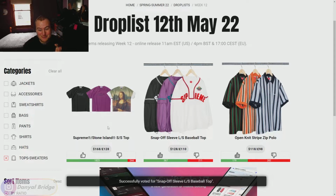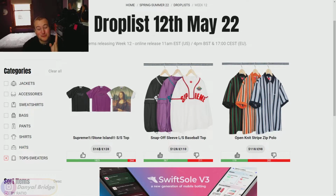Moving on, we've got the Supreme Stone Island short sleeve top for $168. What? 168 US dollars for a top that says Supreme and Stone Island on it, or if you get the white version, you get the Mona Lisa.